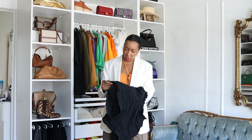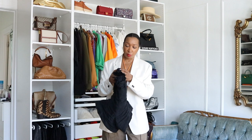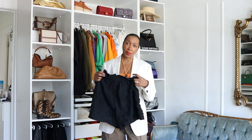You know what I mean? They fold up to nothing. They're actually slightly see-through, but semi. And like I said, it's 100% linen. Great, great quality. When you get them, you'll see exactly what I mean. I'm shocked. Yeah, I got a size medium in these, by the way. Great, super stretchy. Just get them and thank me later.